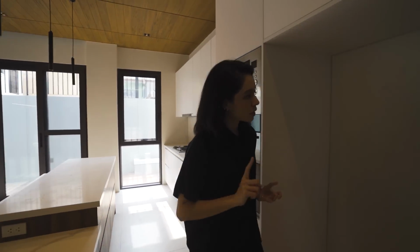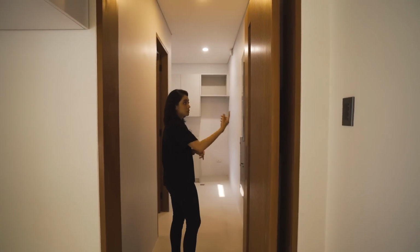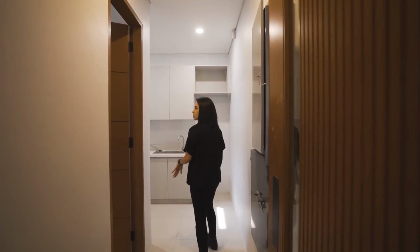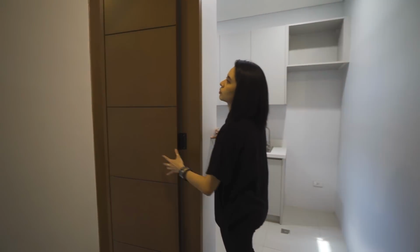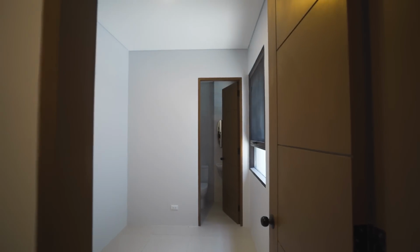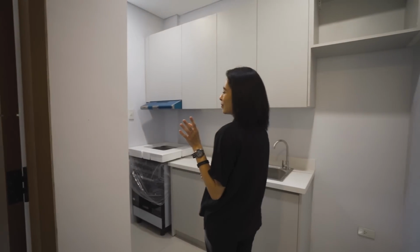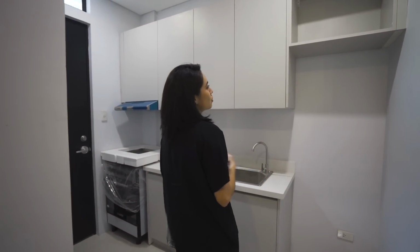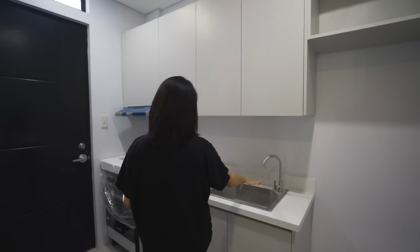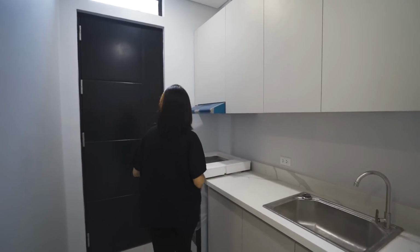Right next to your refrigerator, you have a double action swing door with a glass panel so that you can see who's on the other side. Di kayo magkakabanggaan. And this is gonna lead to your daily kitchen as well as your female staff quarters. Lots of room, you have high ceiling, and then you have an ensuite toilet and bath right there at the end. Your daily kitchen looks a lot like your formal kitchen, but of course, in a much more compact package. You have your provision for your ref, your sink, you have your stove already, and then lots of storage.